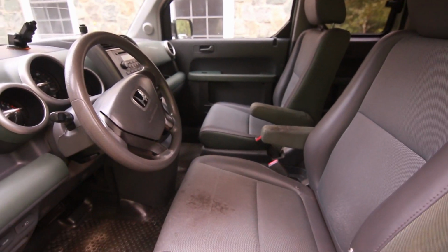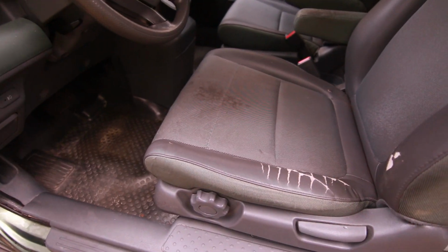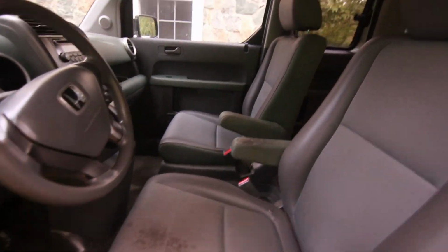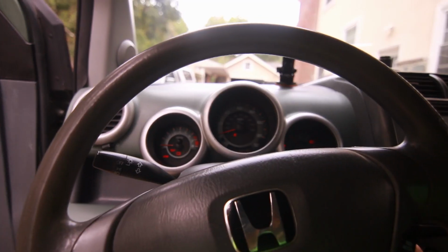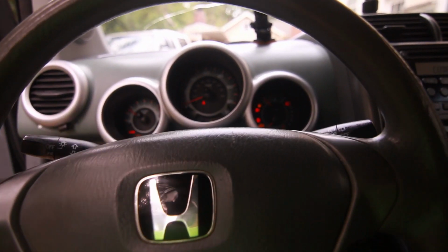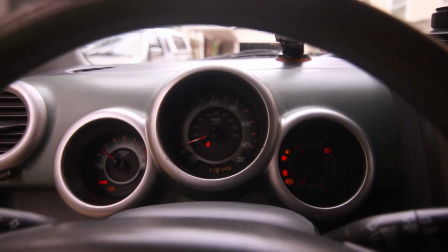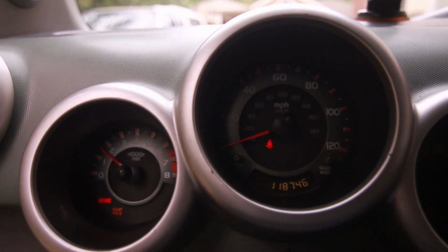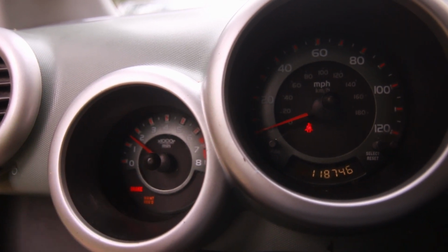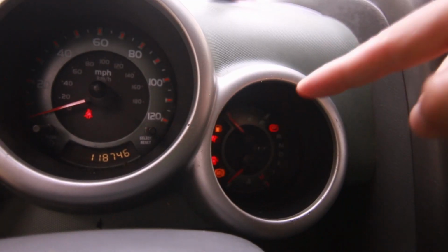Oh yeah, one thing you're going to see on these Honda Elements is that the seat tends to break all the time. This one does have lumbar support, but it's not exactly perfect. The thing starts right up. Very simple. Now, I have my handbrake off, but if you can look, I have my brake light on, maintenance required, 118,000 miles, seatbelt on, ABS is on.